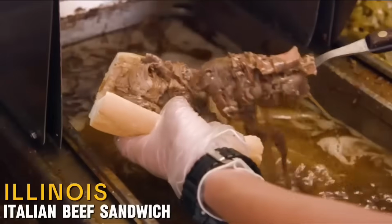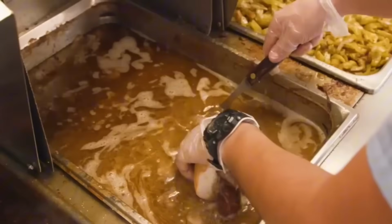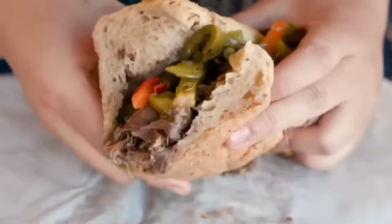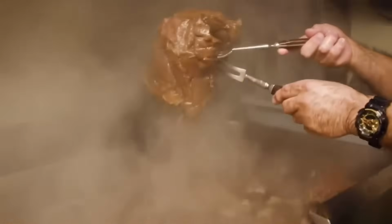The sandwiches never lost their hold on America, as the Italian beef sandwich started showing up on menus in the 1970s in Illinois. The sandwich was a mix of thinly sliced roast beef with au jus and giardiniera served on an Italian roll. Sounds fancy, right? Well, that is exactly how locals in Illinois thought.